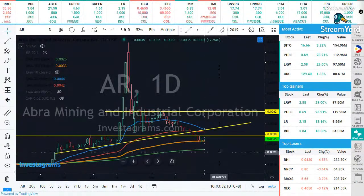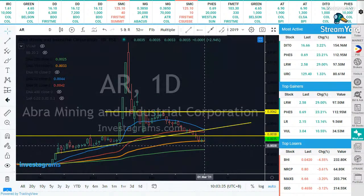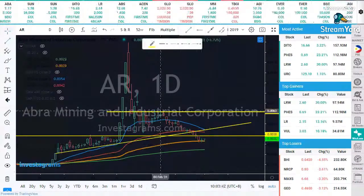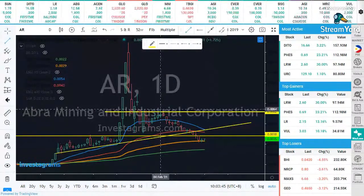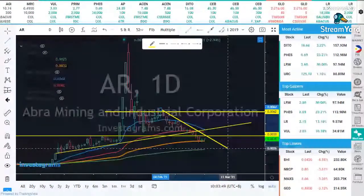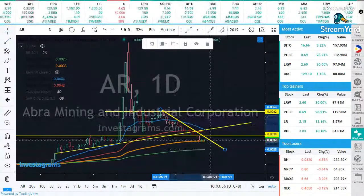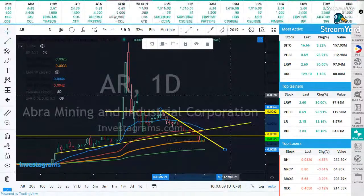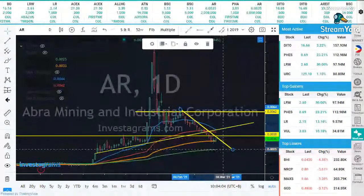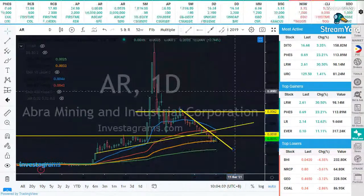there's a short bounce here in the ME 100, this orange line. But if we draw the incline resistance here, it's still below this incline resistance. So again, it's still a downward movement. We need to watch here in the ME 200, ma-break ni ER yung ME 100, this orange line. But if you see the movement, still in a downward.